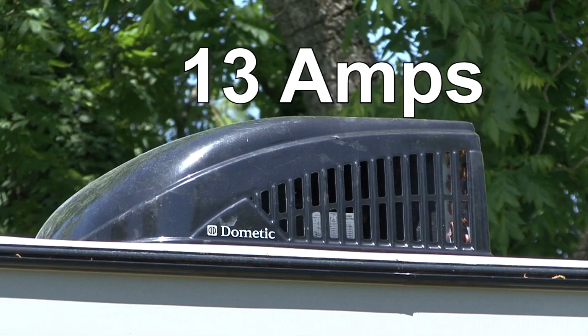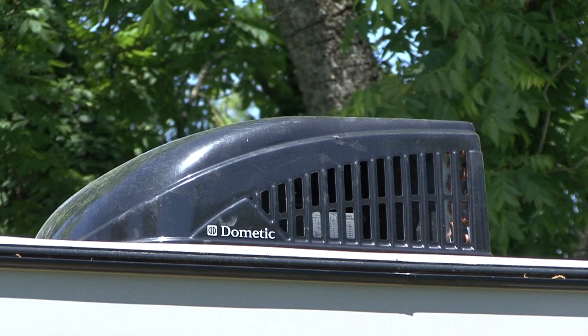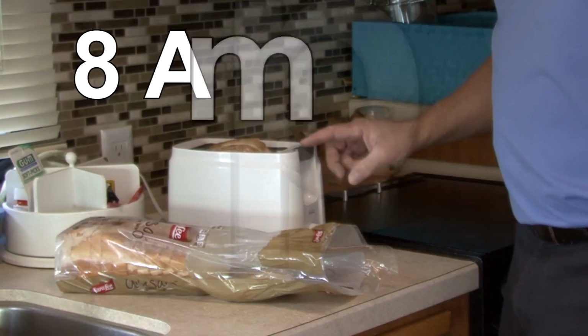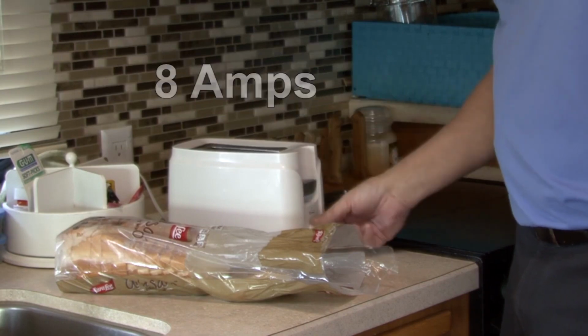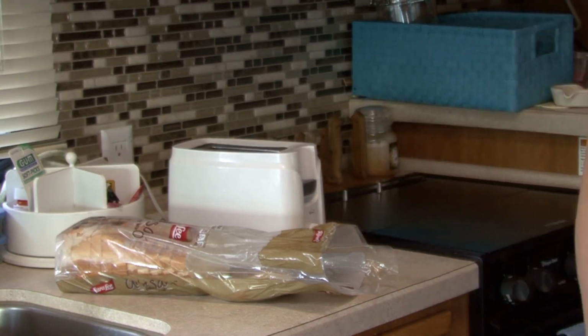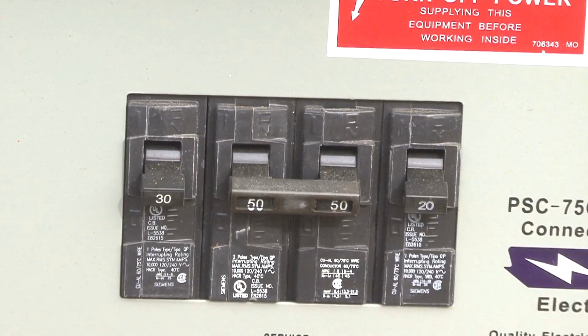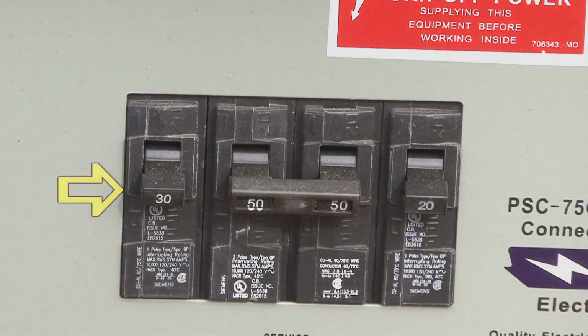Let's say your roof air conditioner is drawing 13 amps, you start the microwave and it draws 10 amps, and you put some bread in the toaster drawing another 8 amps. In this situation, you did not exceed any of the individual circuits in the RV, but you did exceed the campground's 30 amp service, resulting in the 30 amp circuit breaker tripping.